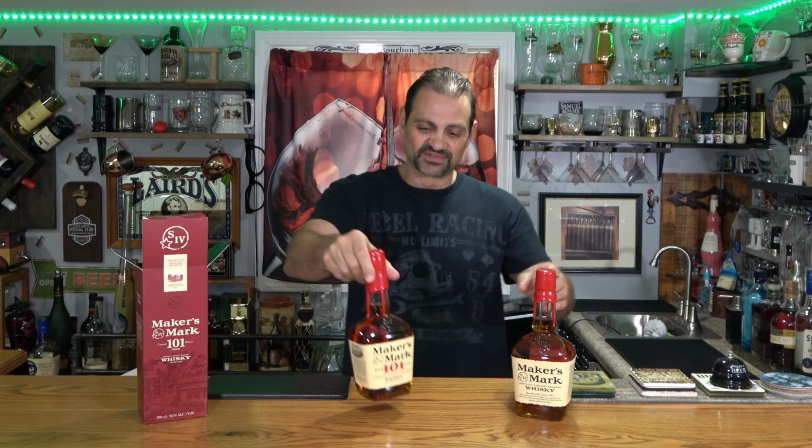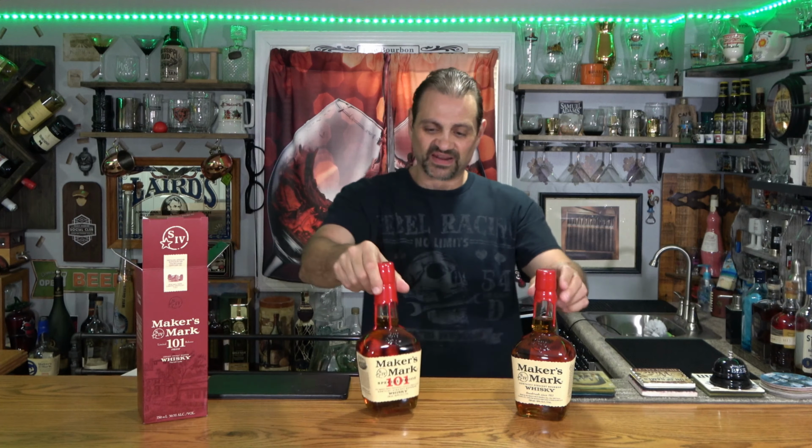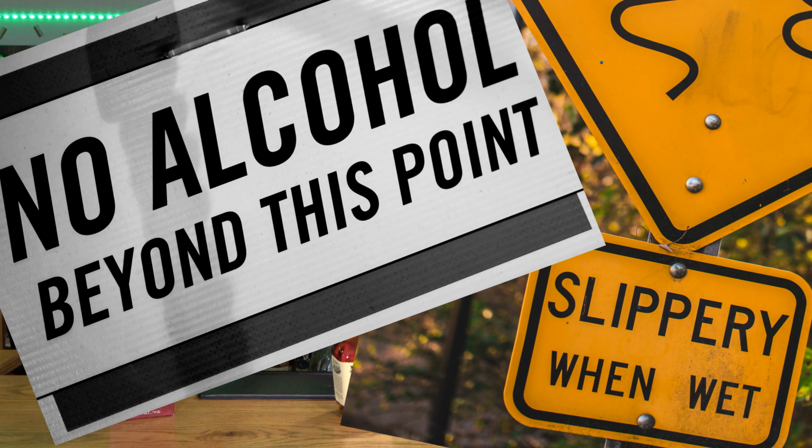All right, guys, check it out. We got a couple of uncorkings right here. Pretty straightforward. Everything you know about Maker's Mark. Everybody knows everything about Maker's Mark. They really pushed the enhancing of the natural notes of caramel, vanilla, and fruit. It's on the box, it's on the bottle, it was on the billboard, it's everywhere. So they're really pushing that.